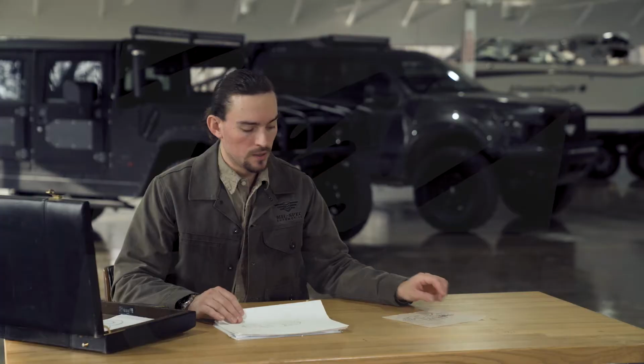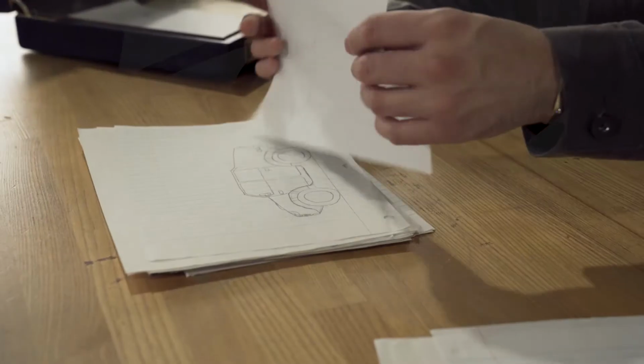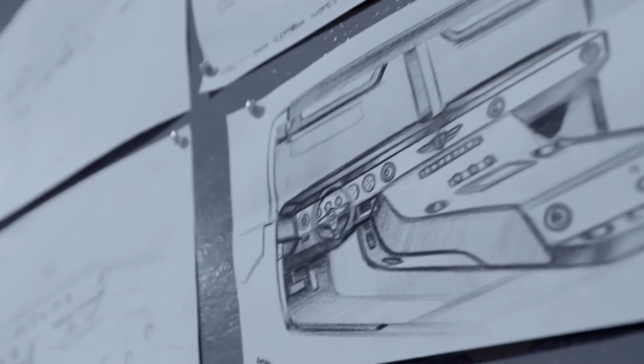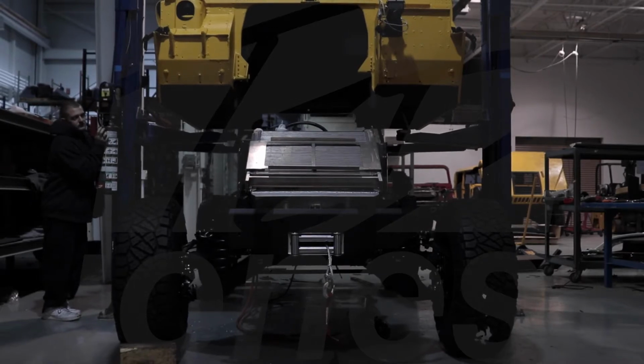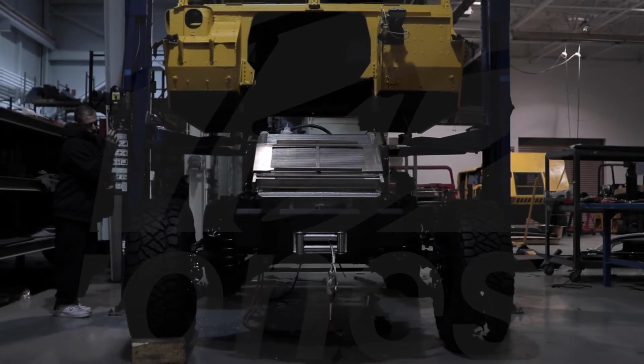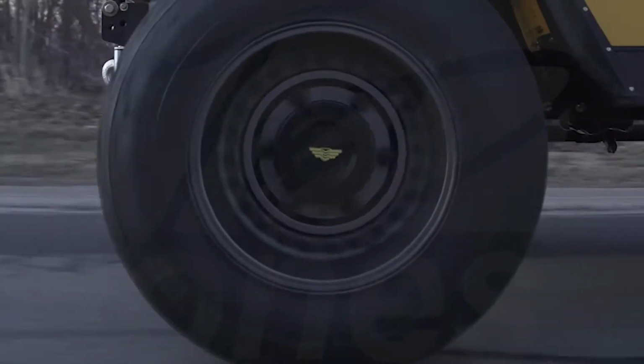Looking back on it is very funny, just going through all of these photos of these trucks that I was drawing. Kind of having like the childhood dream of like, hey, it'd be really cool to create a brand and build a legacy off it. 900 horsepower at the crank, so that equates to around 800 and something at the wheel.